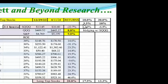So when you take 96.7% of your money and invest it in a portfolio that's returning 20.8%, you don't get 20.8%, you get a little less. You get about 20% because you didn't invest 100% of your money, you invested 96.7%. And then on the hedge, because the market has been going up, the hedge lost money. The inverse QQQ lost money. If you're hedged 10%, then you lost about 2.3%. So all in all, after all is said and done, you're still up 17.9%.